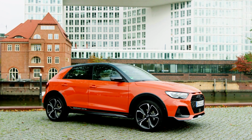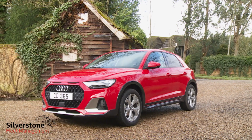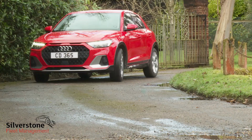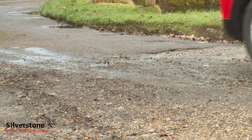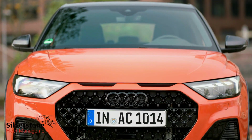The Audi A1 shows its trendy lifestyle side in this Citycarver, guys. This variant is SUV inspired, but of course it's not any sort of SUV. It's not even really any sort of crossover either, though you do get an extra 4 centimetres of ride height and, more importantly, a whole stack of extra pavement presence.